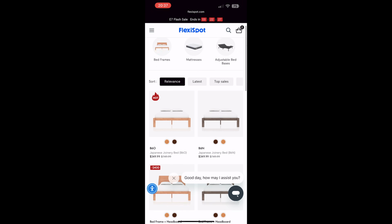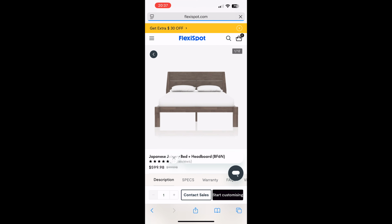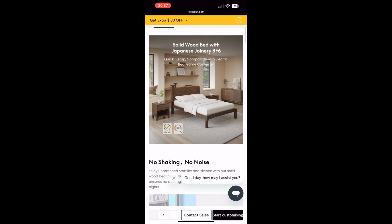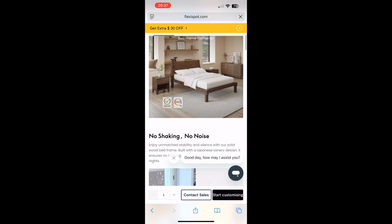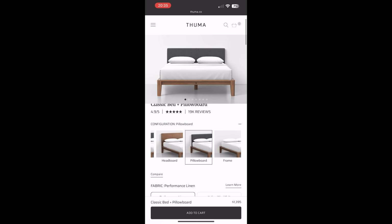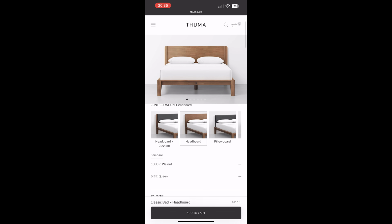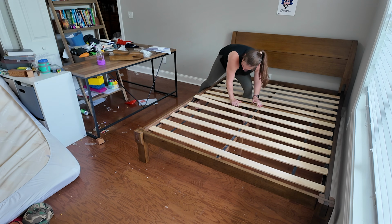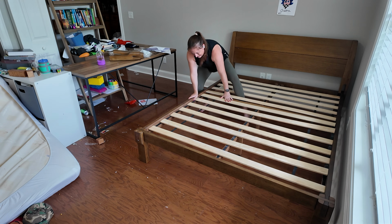Each bed ships within 1 to 2 days, and you should get it in 3 to 5 days. Now, let's talk customization because who doesn't love options? Check this out. You can pick your size: queen, king, twin. Choose oak, walnut, even tweak the headboard style. And the best part, it's cost effective. Look at this competitor. Look at those prices. You will be getting premium solid wood vibes without selling your soul to the furniture gods.